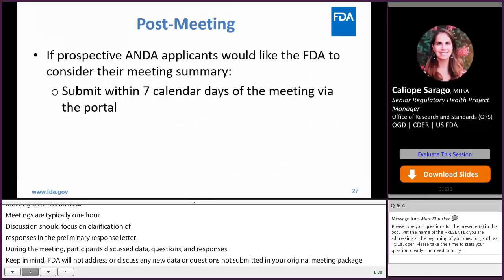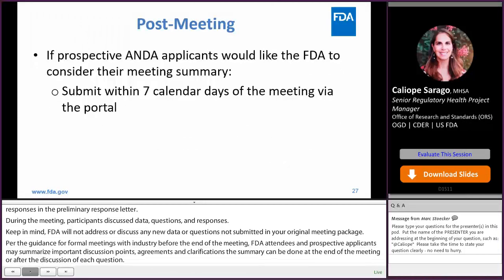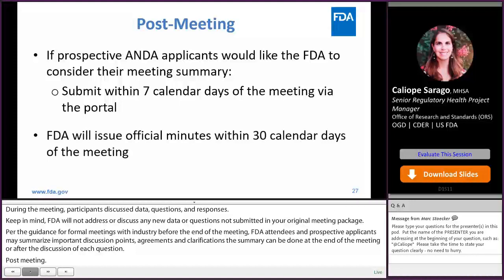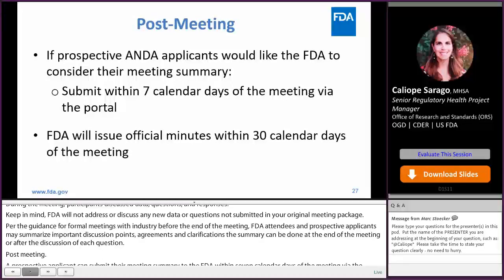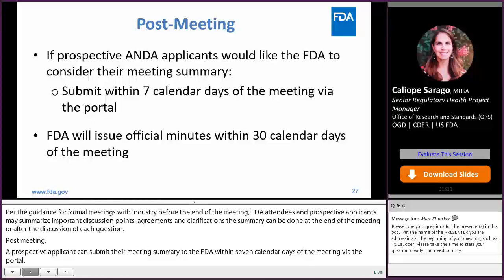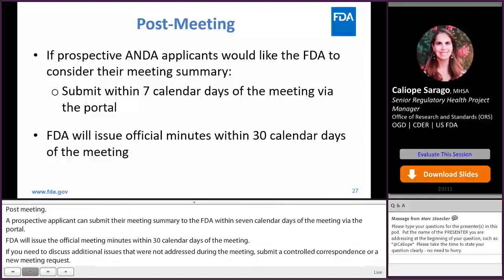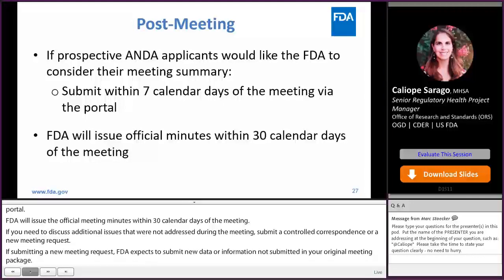Post-meeting. A prospective applicant can submit their meeting summary to the FDA within 7 calendar days of the meeting via the portal. FDA will issue the official meeting minutes within 30 calendar days of the meeting. If you need to discuss additional issues that were not addressed during the meeting, submit a control correspondence or a new meeting request. If submitting a new meeting request, FDA expects you to submit new data or information not submitted in your original meeting package. Keep in mind, there is not a mechanism to accept new or clarifying questions after the meeting or once meeting minutes are issued.